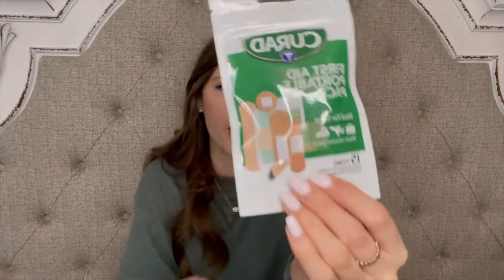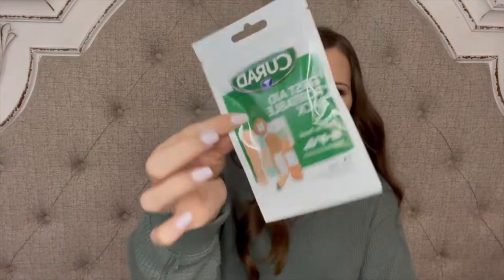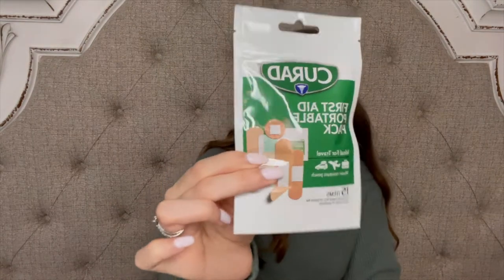The next thing I picked up was this first aid portable pack. I love this because it is super compact. It's not going to take up much room and it's going to fit literally in any pocket of my backpack. It comes with 15 items, a couple different band-aids, a few alcohol swabs, and I think that's it. So it's super neat, super compact, which I love. You never know when you're going to need something like this.